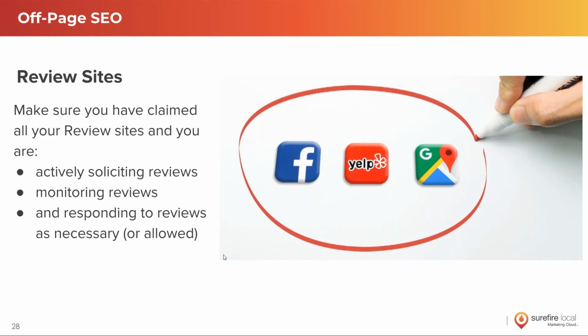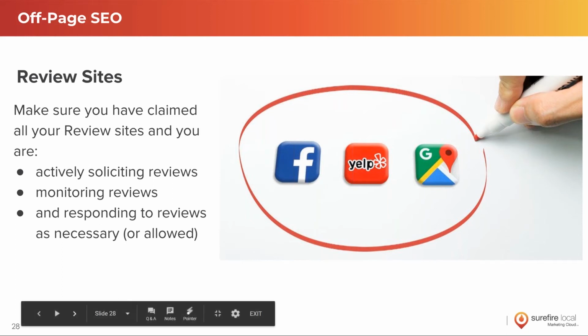And that's why it's so important, and it's so tied into the success of your website, that you have these reviews and a good number of good quality reviews on your site. So that should be one of your main focuses.